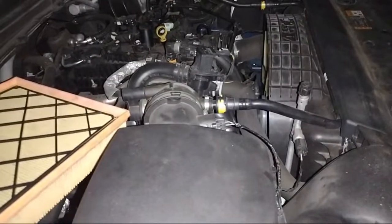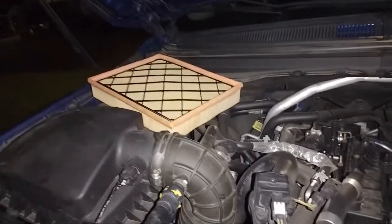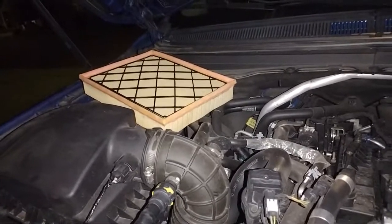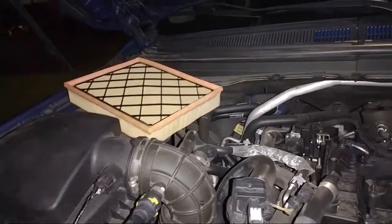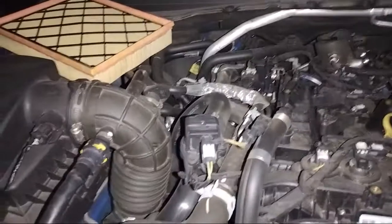Yeah, avoid K&Ns. They'll throw them in there and think it's a lifetime filter. And they get all dirty and clogged up just like everything else. And then the people that do service them, they'll pull them out, wash them off, and then cake it with oil, over-oil it, and it gets sucked into the intake.